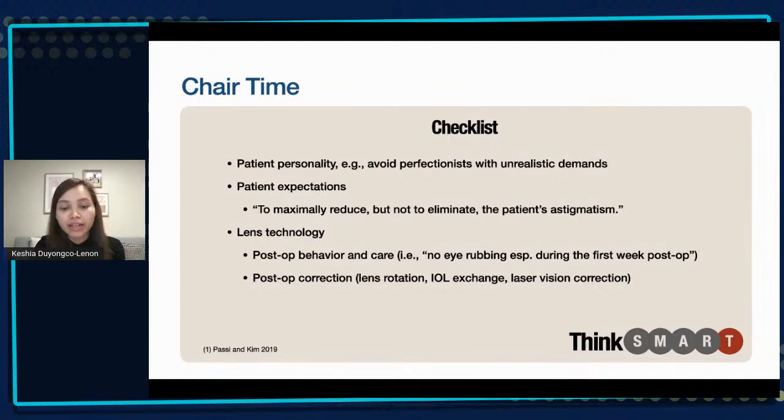Also, it's important to advise patients regarding the possibility of additional procedures for a toric lens, such as lens rotation for toric misalignment. Okay? So chair time is indeed a prerequisite for you to have a successful practice with toric lenses. Initially, this would really take a long while, but when you streamline your discussion, it would be a lot faster and you would be able to encourage more patients to go with this lens.